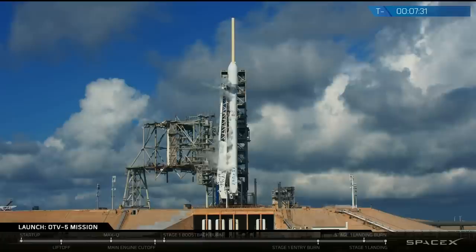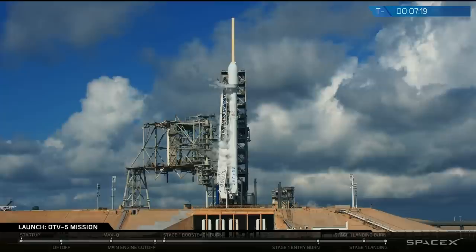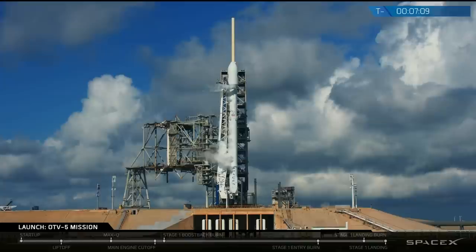The fuel, of course, being liquid kerosene, or RP-1, which stands for Rocket Propellant 1, and the oxidizer, which is our very cold densified liquid oxygen. First stage is about complete with liquid oxygen load. It's about 90-95%. Second stage is about 80%.